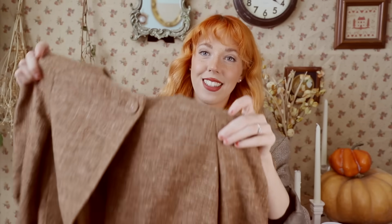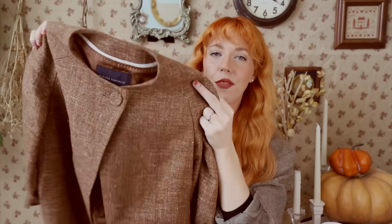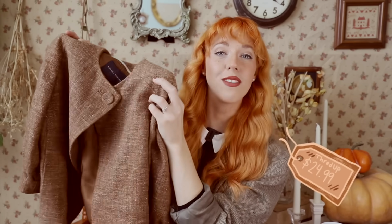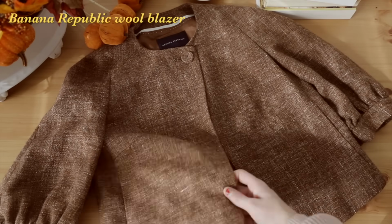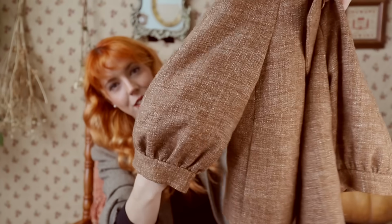Okay, and then the final item that I got from ThredUp, it is this wool cape type jacket from Banana Republic. The estimated retail price for this one was $148, and ThredUp had it for $24.99. I love the texture, and I love the color. I love that it's wool because it will keep me really, really warm. I love this big button that it has in the front, and I love that it has these balloon sleeves.